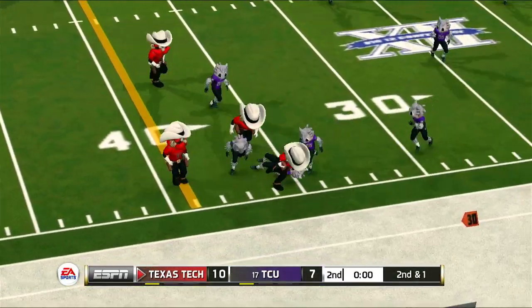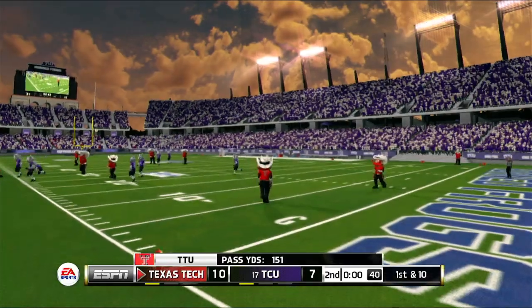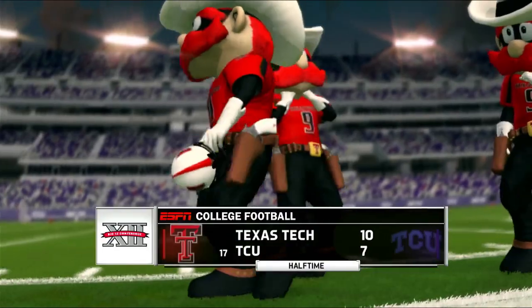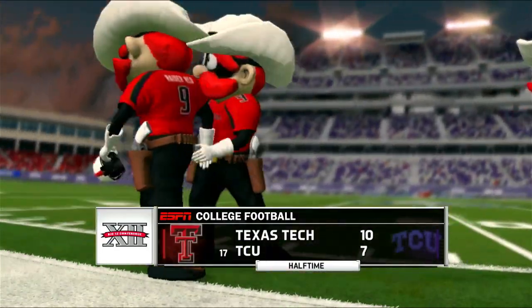Gets it out quickly. He's knocked out of bounds around the 35-yard line. We've reached halftime, and we couldn't have asked for a better first half. 10-7, Texas Tech.